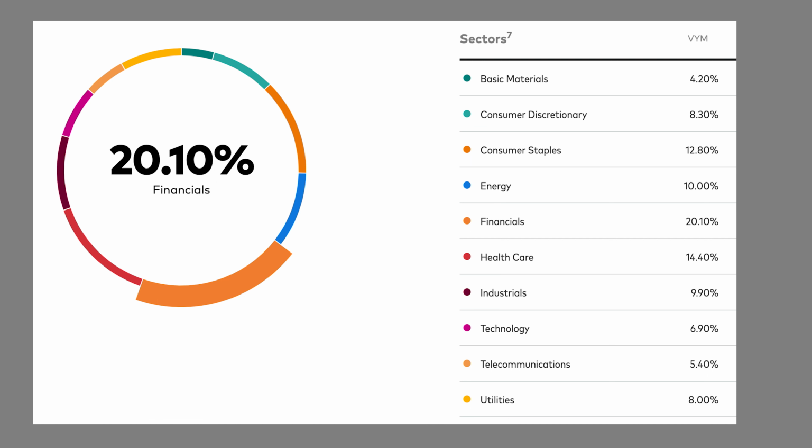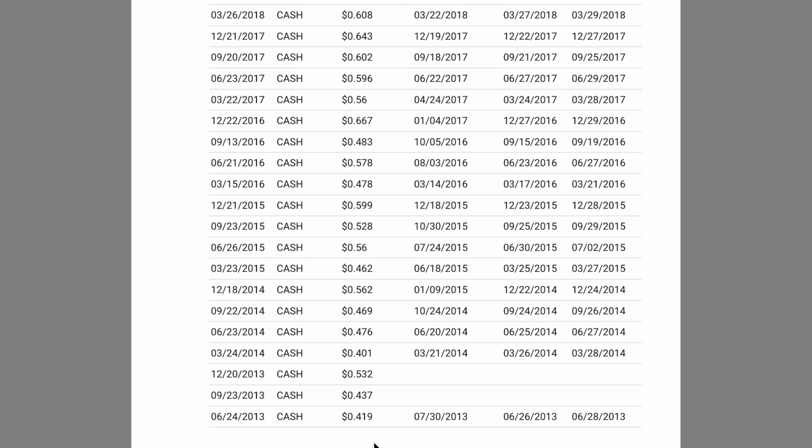Financials and healthcare are the top sectors in this ETF, with an exposure of 20% for financials and 14% for healthcare, respectively. Other prominent sectors include consumer staples, energy, and industrials. It currently holds only U.S. companies. Looking at its dividend history, we can see a similar happily ever after story since 2013.